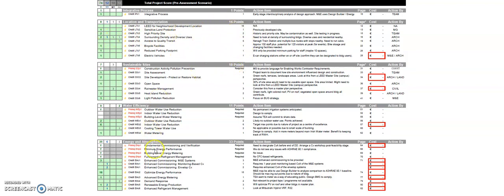So make sure, because these indicators are slightly different depending on whether it's a school or a healthcare building, a residence, an office, whatever it is. The scorecards are available on the website, or you can also look at the credit library on the website, and just adjust these and fill it in on the spreadsheet as you go.